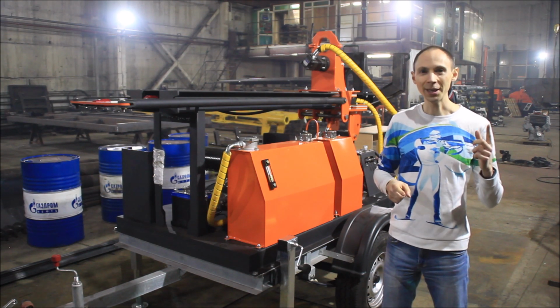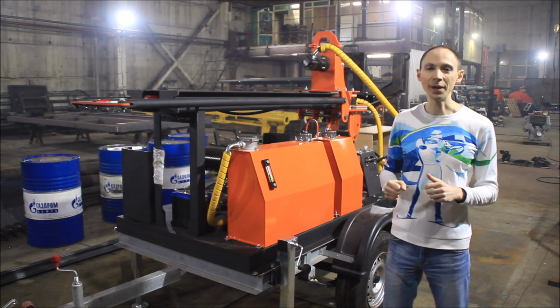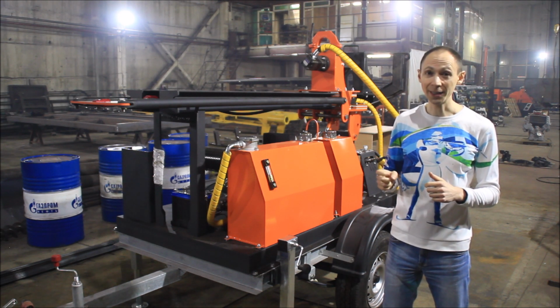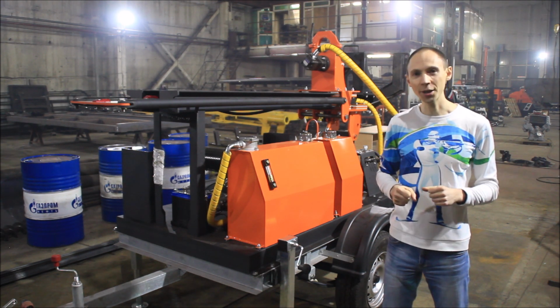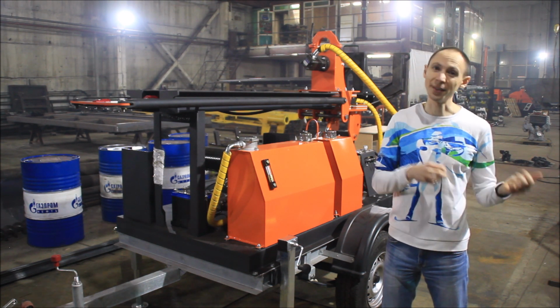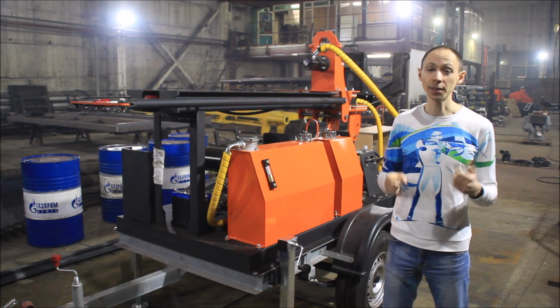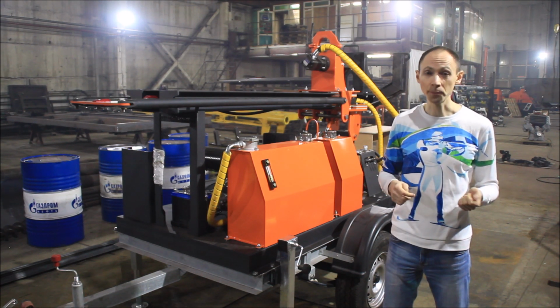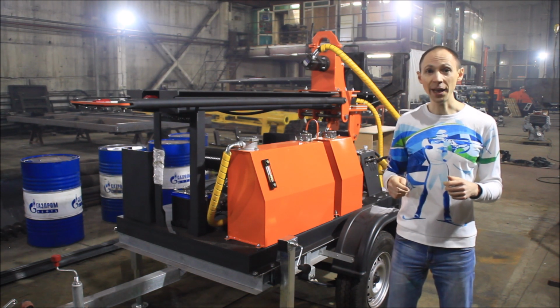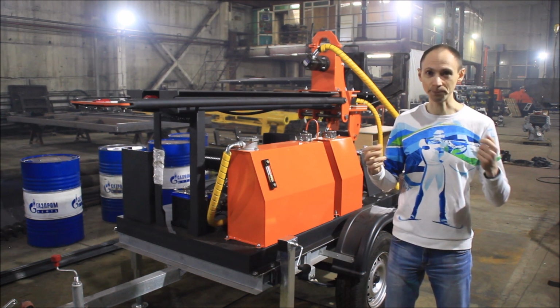One important issue. This drilling rig, GBU-24L, is going to be shipped in one container with another drilling rig, GBU-15L, which was purchased by another customer from Tanzania who visited our plant in October 2018. Thus, we are going to make combined shipment of two drilling rigs in one container.